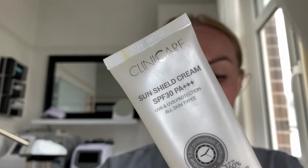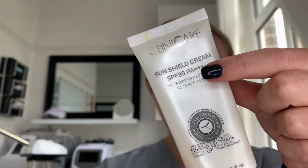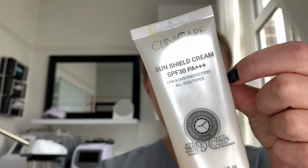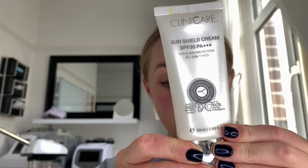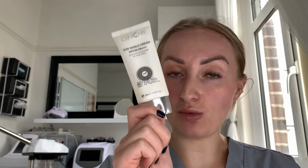Now this is the Ckk factor 30. And can you see how it says PA? This means that it's protecting against UVA protection like I mentioned before. So it's quite good to actually show you this as a product. This particular SPF can either be bought from myself or I can also drop a link. I do really like this. Like I say, it's what I put on all my clients after they've had a skincare treatment with myself, and because I'm an advocate for SPF anyway, if you leave me and it is still light outside, this is going on your skin.